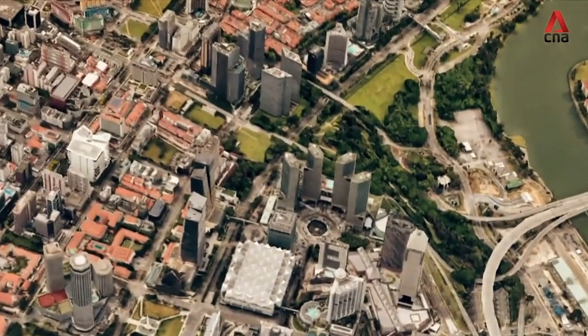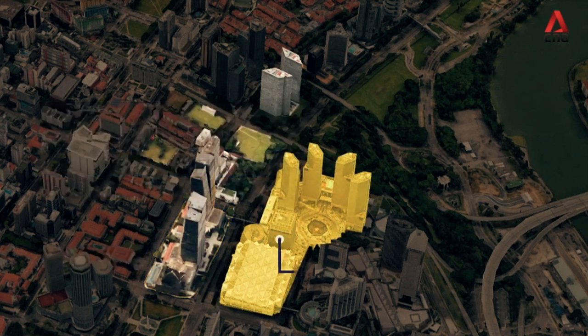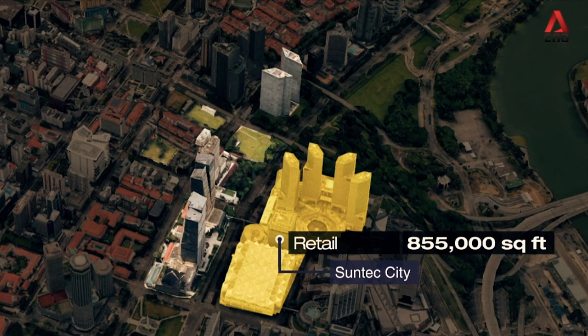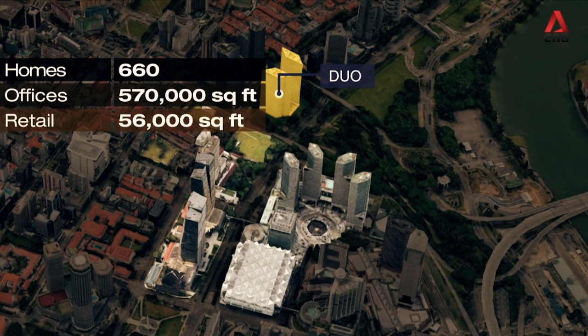South Beach kick-started the rejuvenation after its office component was completed in 2015. The entire development comprises 654 hotel rooms, 190 residential units, 500,000 square feet of office space, and 37,000 square feet of retail space. The same year, Suntec City across the road concluded its 3-year makeover of its retail mall and convention centre. That expanded its retail space by over 12% to about 960,000 square feet. The latest addition, completed in 2016, is Duo. It boasts 660 residential units, 570,000 square feet of office space, and 56,000 square feet of retail space.